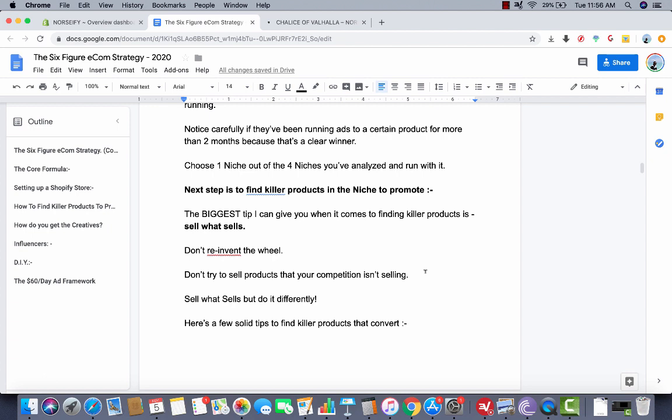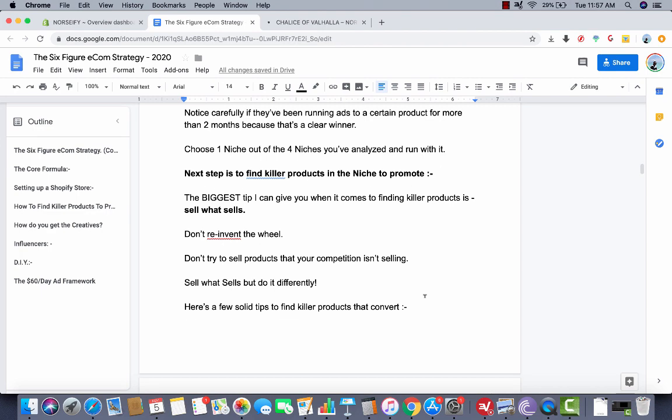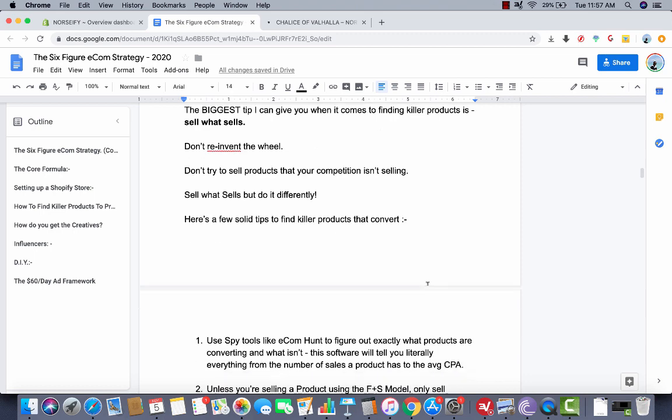And guys, the biggest tip I can give you when it comes to finding killer products is to sell what sells. Take products that people are already buying, just put a different hook to it, and you'll be able to sell it. That's what we did with the mug. That's what we did with like the cat socks that I sold, and everything really. Don't try to sell the products that your competition isn't selling. If they're not selling something, don't sell it either, because it probably doesn't convert. Okay, don't be that entrepreneur that wants to do everything in a unique way. It won't serve you. It's hard. It'll cost you too much money. Instead of that, do whatever the heck works, and you'll be able to make a lot of money. That's how we make money. That's how everyone else makes money. Okay, so sell what sells, but do it differently.